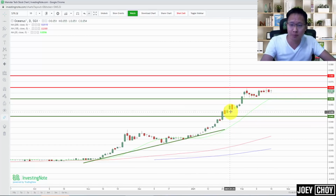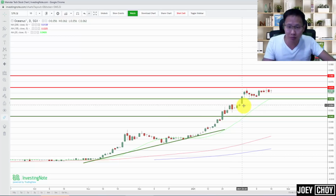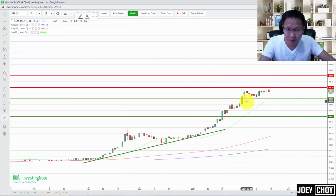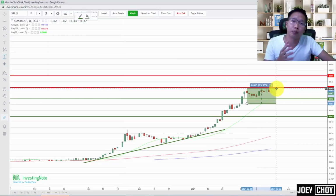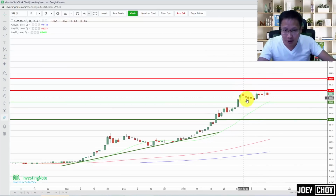Just about 3 weeks back, and we were pretty much consolidating below this very critical 0.055, the 55 cents level, and we broke that level, and that's where more upside came back. So we pushed up all the way until like 7 cents, more than another 10 to 15% upside, like we see more than 20% upside, and that's where some profit taking came back again. And that's where we started to consolidate over the past 2 weeks, like we're seeing right over here, which is healthy.